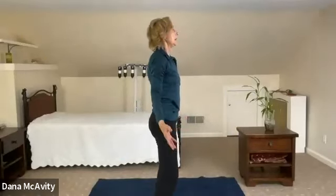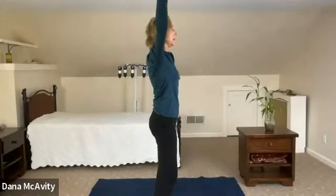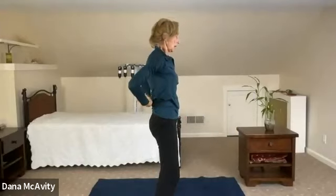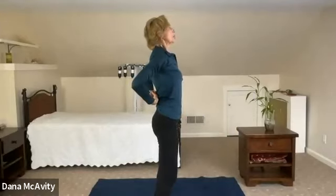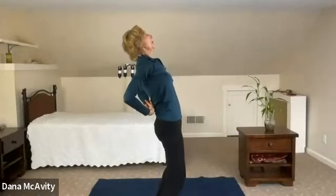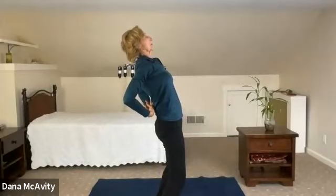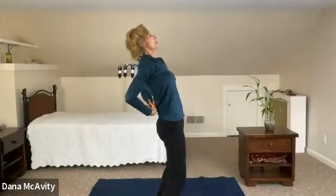And inhale the hands up over the head. Make the mudra. Drop the hands down over the kidneys. Take a big inhale, stretch up, make space in the spine, and make your iron bridge again. Just relaxing as much as you can, breathing.